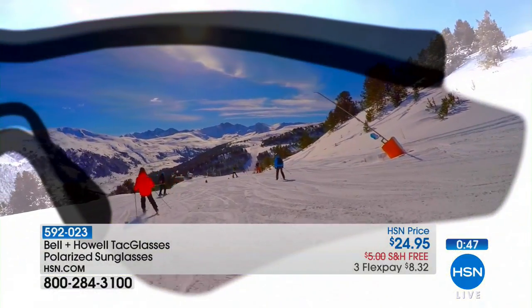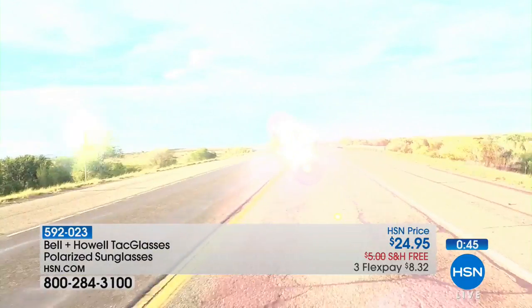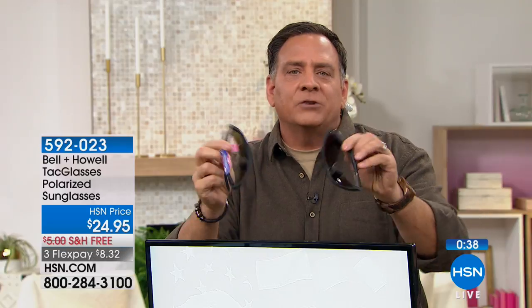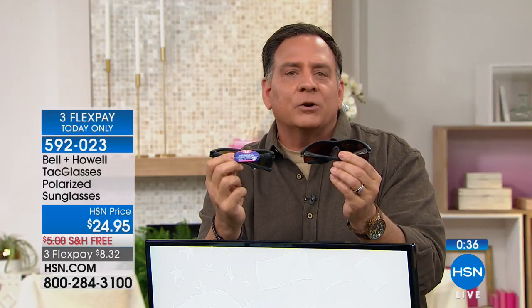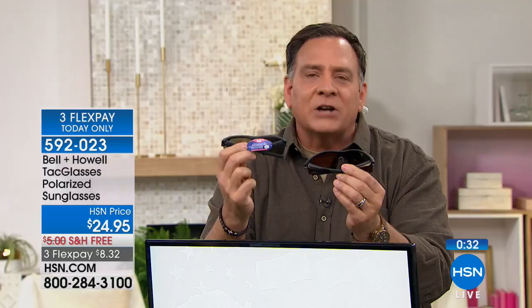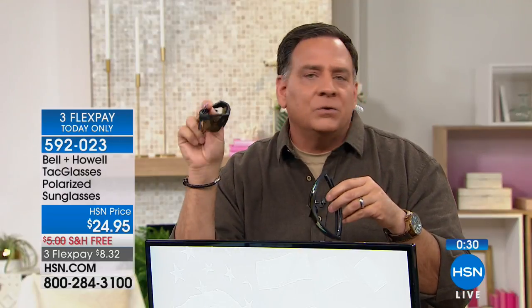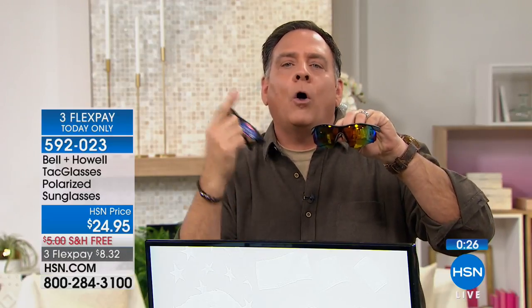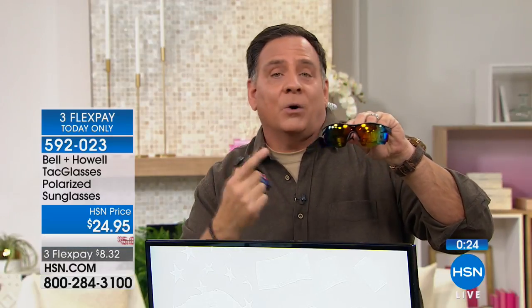Now, real quick, because we don't have a lot of time, I want to show you this right here. Here's two pairs of sunglasses. Here's ours. These are the ones you're buying right now, the TAC glasses. And here's a pair that we bought in a pharmacy. I'm going to show you the back of them. This one actually has a little price tag on there, and you can see we paid a pretty penny for those. These guys are not UVA, not UVB protection, and they're not polarized. With the TAC glasses, you're getting all of that, for a bargain, I think.